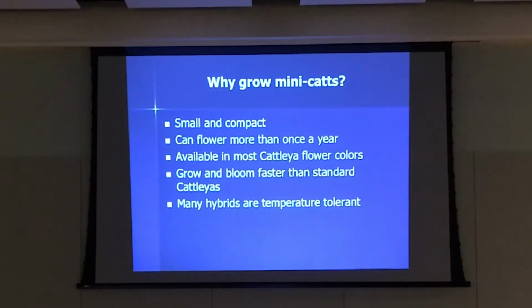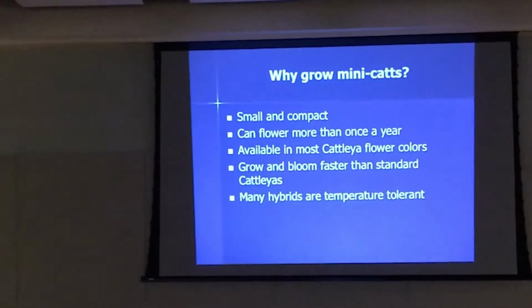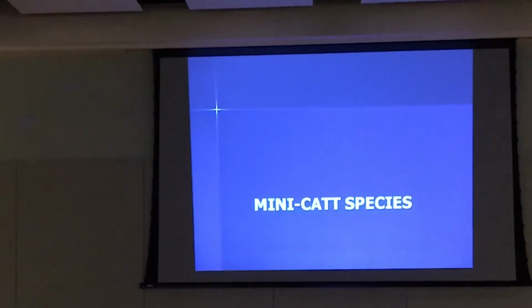Many of the hybrids are temperature tolerant, so that means they can take lower temperatures and probably the hotter side as well. That can be important for those of you who like to grow your orchids outside for at least part of the year or most of the year. You don't have to bring them in until the temperatures go down into the low 40s or even the high 30s on a lot of these mini cat hybrids. So let's take a look at what some of the mini cat species are.